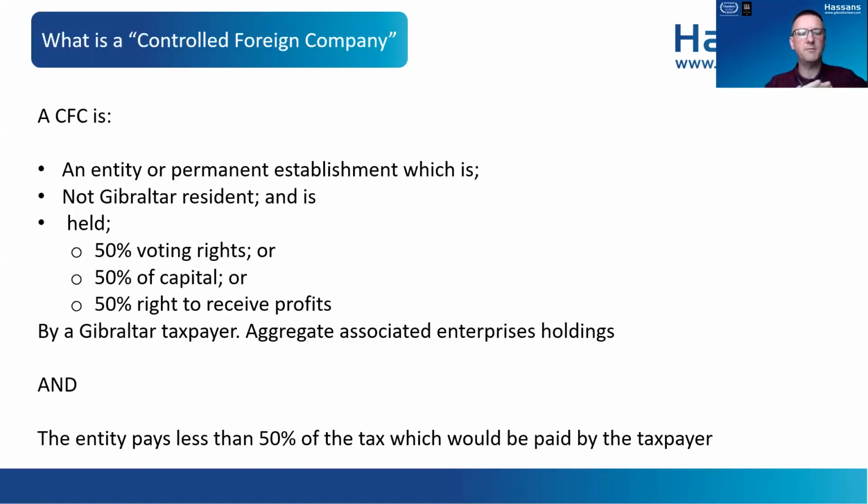So it needs to be an entity or a permanent establishment, and it needs to be not Gibraltar resident. Also important to remember that not Gibraltar resident is not necessarily a test of incorporation. A Gibraltar company could be not Gibraltar resident if its directors, I think the example I used were in Marseille, Sicily and Athens. That company is not Gibraltar resident, even though it's registered in Gibraltar.